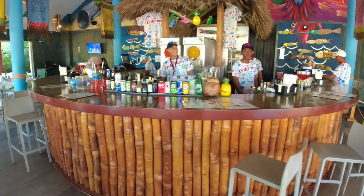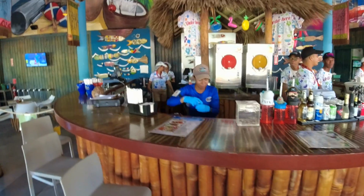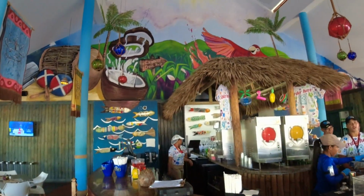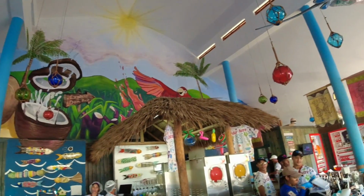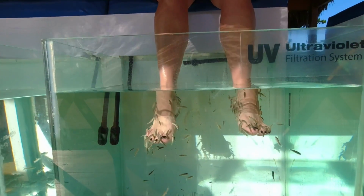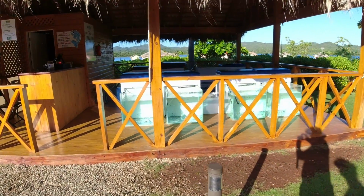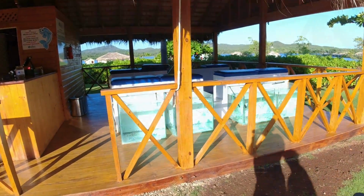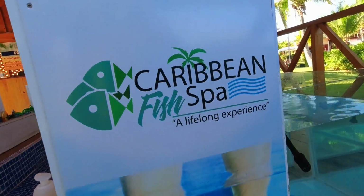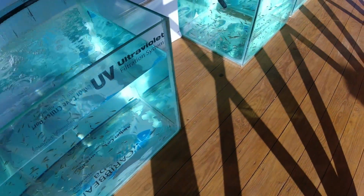Morning. This has got everything right here. It's a cool little place, but look up at the ceiling. All kinds of coconuts, fish hanging out. This is the fish spa. You gotta try this in Amber Cove. These fish look hungry. They got a fish spa. It's called the Caribbean Fish Spa. Look at all these hungry fish. I can't wait to get in there. My wife is gonna do this.